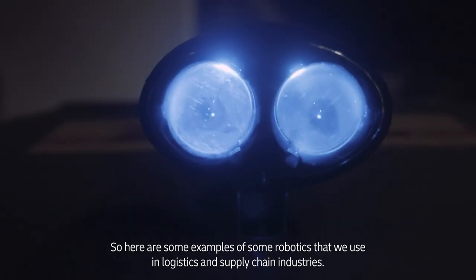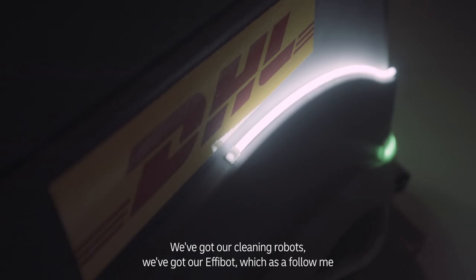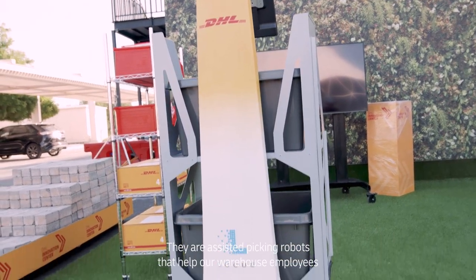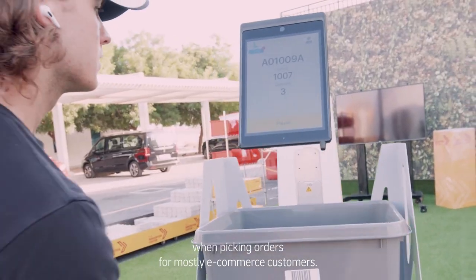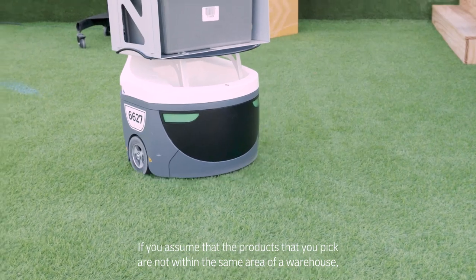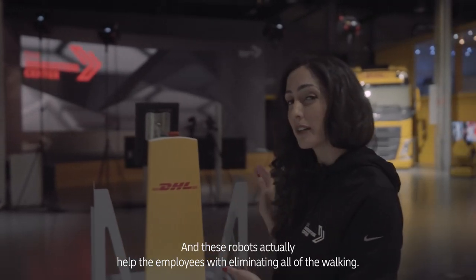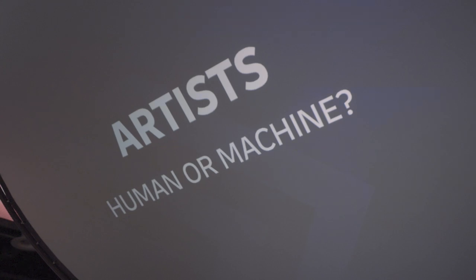So here are some examples of some robotics that we use in logistics and supply chain industries. We've got our cleaning robots, we've got our EffiBot, which is a follow-me, and we've also got the Locus robots. They are assisted picking robots that help our warehouse employees when picking orders for mostly e-commerce customers. If you assume that the products that you pick are not within the same area of a warehouse, there's a lot of walking involved, and these robots actually help the employees with eliminating all of the walking.